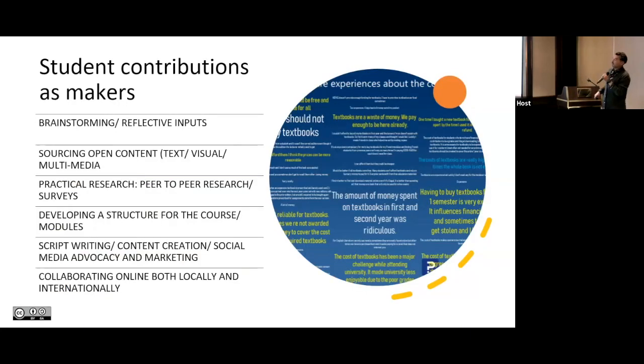Student contributions as makers. This was an open textbook experience survey that we did at our university, and we found out that only a third of our students were buying textbooks with that money coming from funders. A lot of the others were making value judgments. Would we be eating? Right? There's so many countries where this is real.